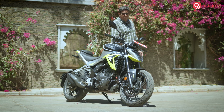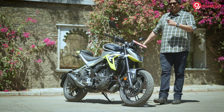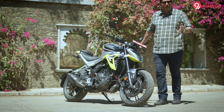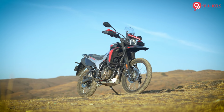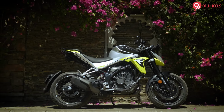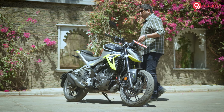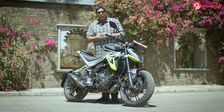When I say direction, a few months back at the Bharat Mobility Expo, Hero showed what they are going to get for this year in the Indian market. A bigger scooter, Zoom 160, a bigger Xpulse, the Xpulse 210, and of course, a bigger Xtreme, the 250R. Done with the pricing, done with the showroom availability, and of course bookings will open on 20th of March.